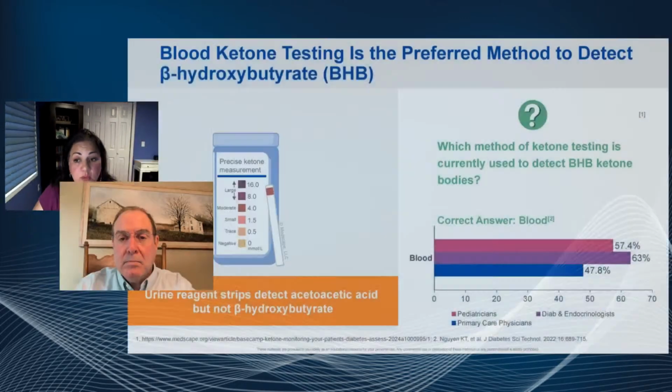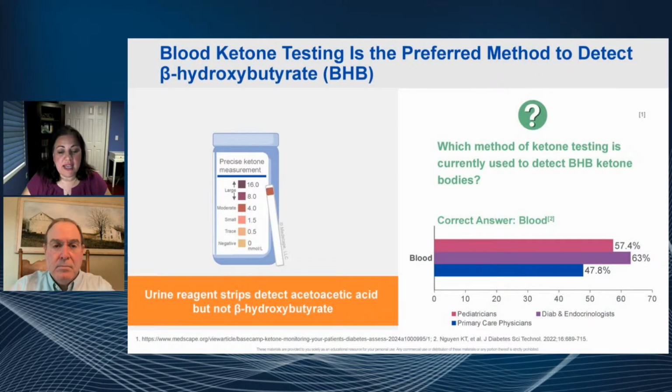At the start of the discussion, we reviewed the physiology of DKA and explained why beta hydroxybutyrate is the predominant ketone during DKA. In our survey, we asked clinicians which method of ketone testing is currently used to detect beta hydroxybutyrate ketone bodies. Why is blood testing using a capillary meter the preferred method to detect beta hydroxybutyrate? Well, I think it's first and foremost the only way in which we can actually check beta hydroxybutyrate levels.